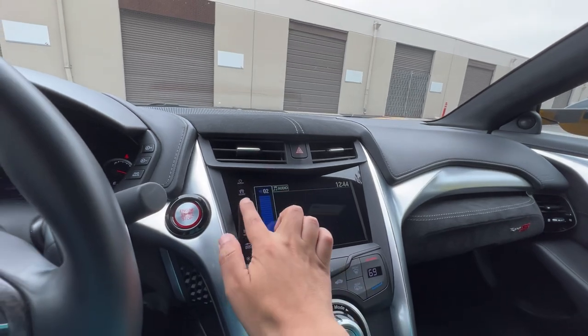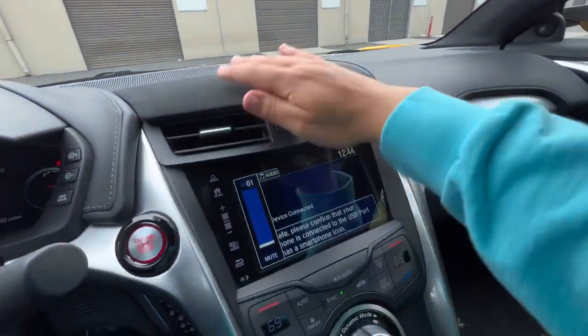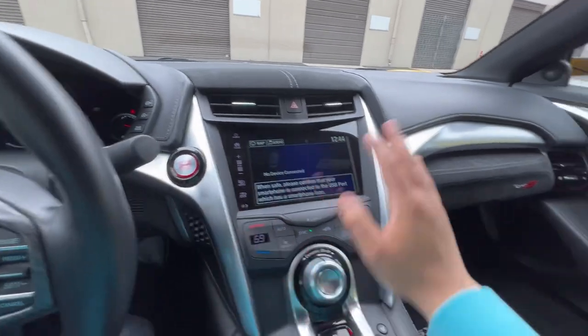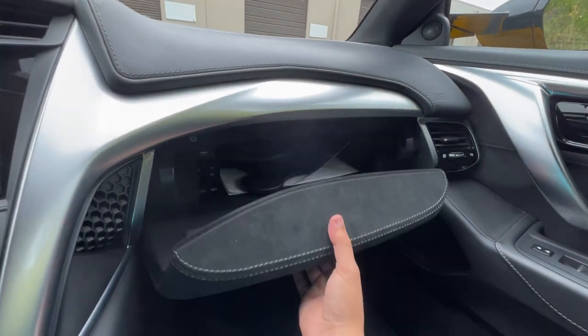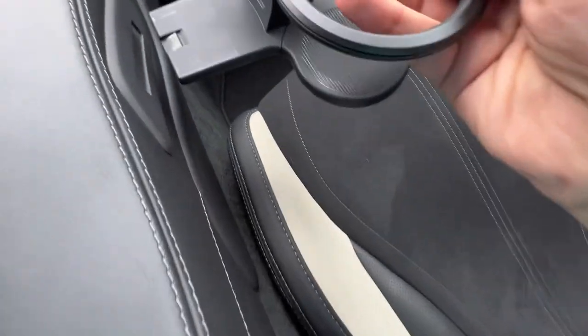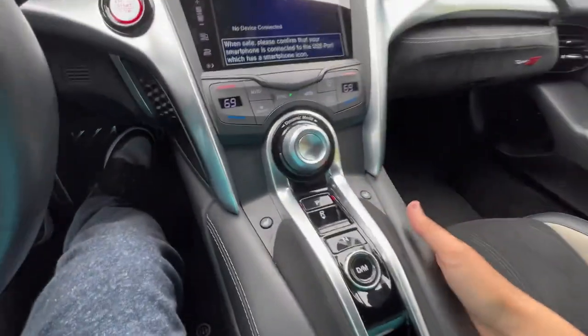Volume knobs, volume control is a little slider, which is annoying. You have your volume controls here, which you're probably gonna use most of the time. Who cares? Not gonna get into that. Suede up top, leather here. More so, this is like plastic trim around, which is nice, it matches the vibe. Type S embroidered on the glove box. You open that up, you can take out your cup holders, which attaches right here. We're not gonna do that because we don't want that.